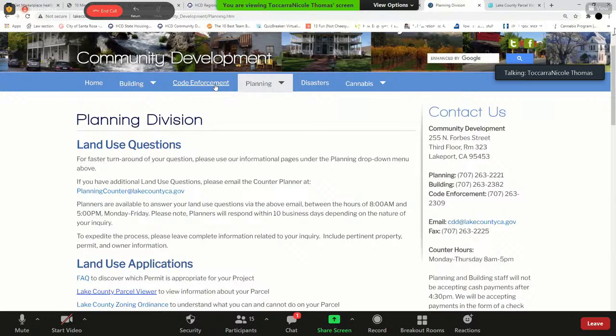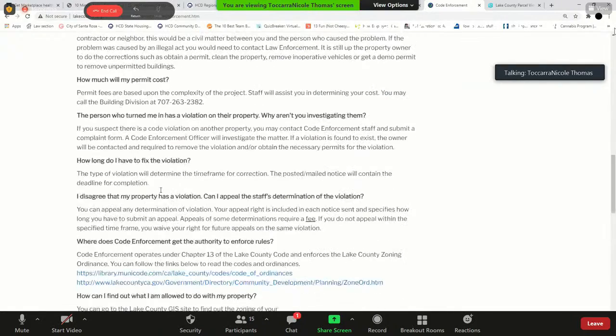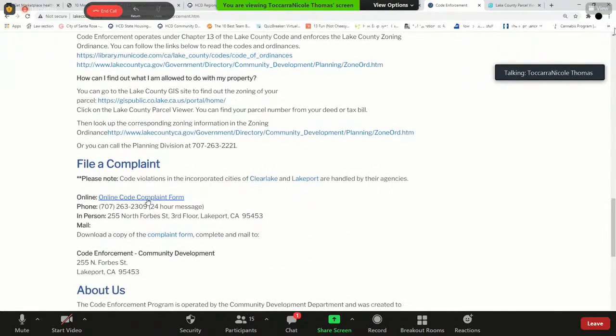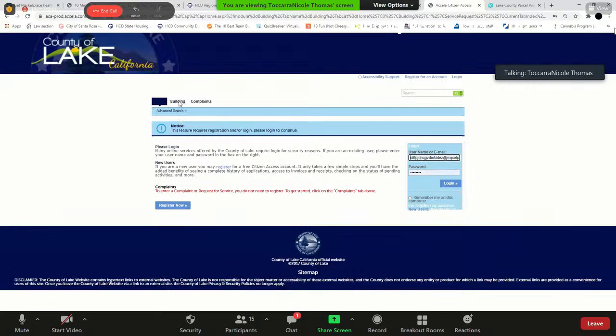This is a little bit clunky, and we are working on it, but if you click on code enforcement, and then scroll down to the complaint form, it'll lead you to Acela, and you can click on complaints if you want to file a code enforcement complaint, or if you want to create a building application. One word to note, you do have to register for an account in order to submit an application, but if you register one time, that's it.